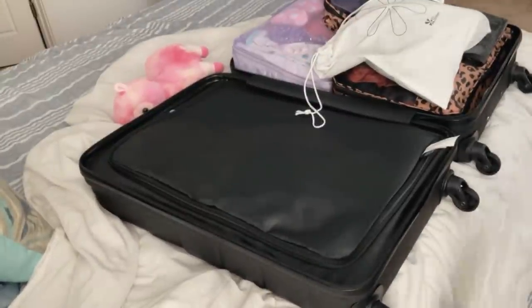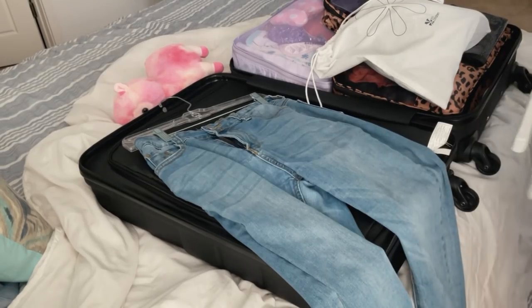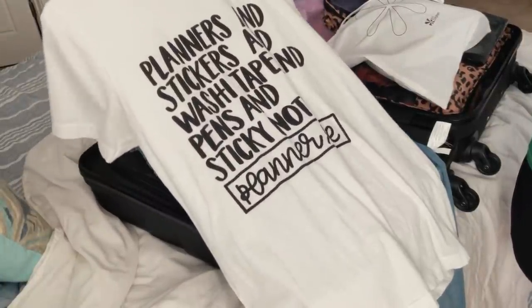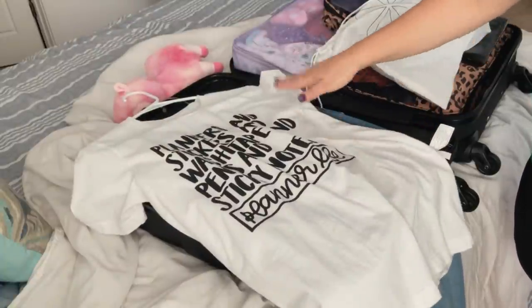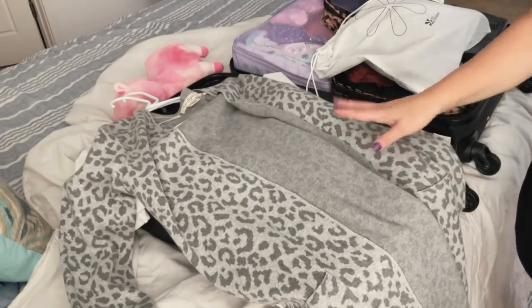So that is everything. Okay, so what I'm wearing for arrival day or registration day, which is Thursday, it's kind of like meet and greets and you're just talking to everybody, taking photos and just hanging out. So I'm just going to wear jeans. I have this planner shirt by Heather Kells. I bought it off her Etsy shop. It says planners and stickers, washi tape, and pens and sticky notes, planner babe. It's just really cute. And then I have this as a cover up. It's a long Jessica Simpson cardigan. I got it at TJ Maxx, so that'll be nice.